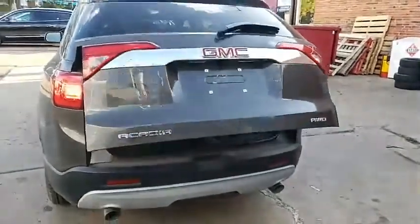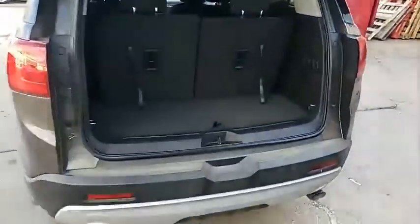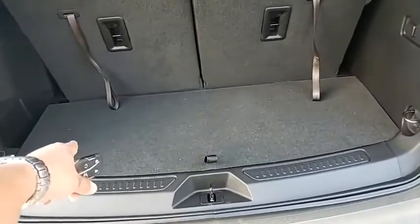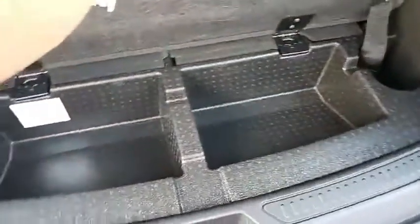So power liftgate first and foremost, that definitely helps, right? When you're talking about features. Now, space-wise, storage, hindi siya kasi nalaki ng Traverse. Pero for what you need it for naman, right, I think it works really well. Extra storage din niya sa loob.